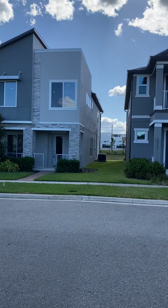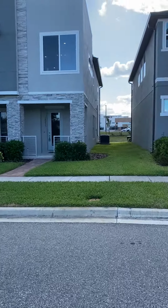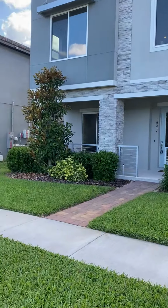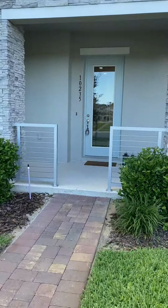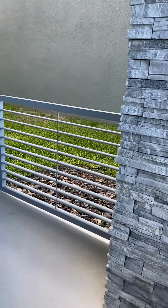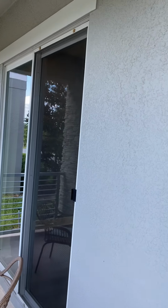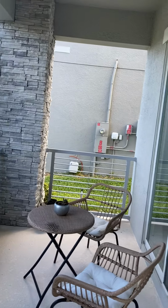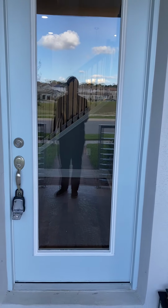3 bedrooms, 2.5 baths. Take a look at the exterior as well as the interior. So let's go with the exterior first, and you've got again some nice landscaping at the front of the home. Got a nice porch with modern railing. This is your porch here. Got a set of sliding doors that come off of the great room area of the home itself. And then of course a nice large 8-foot-high door.